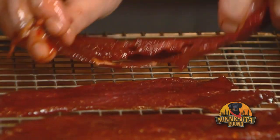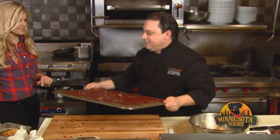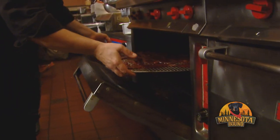We are making venison jerky. Up next, a tasty and nutritious spin on the venison in your freezer.